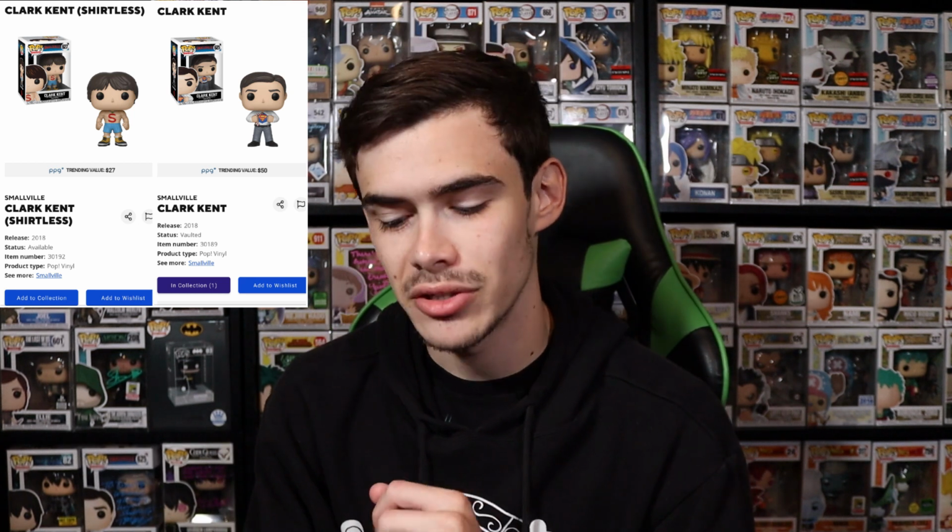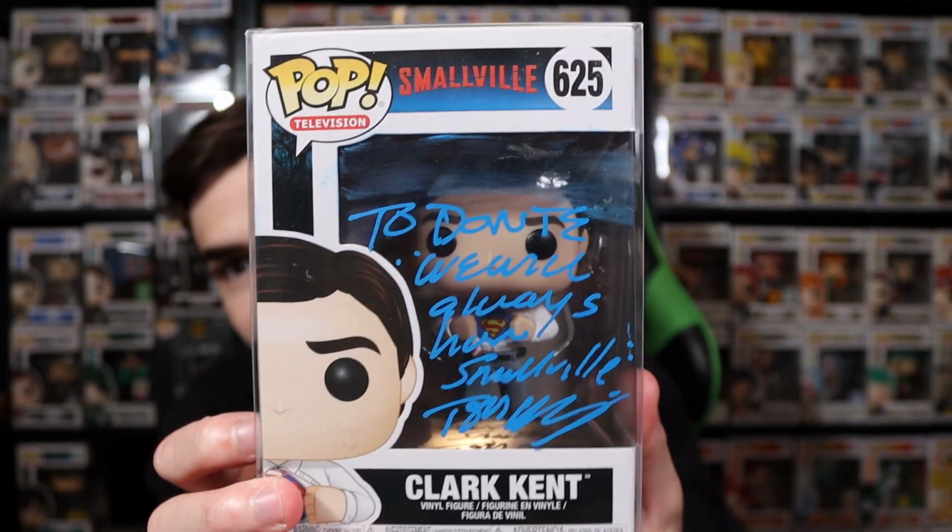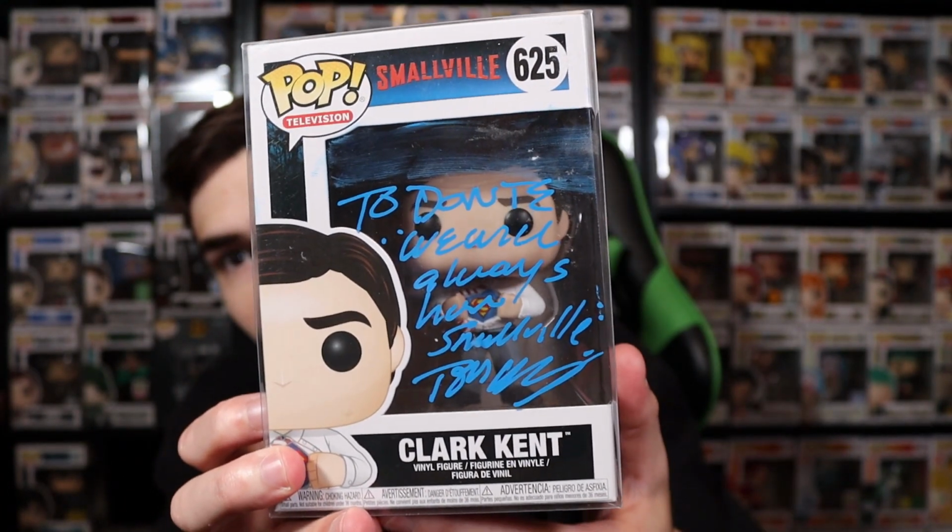So obviously the high riser here is the Clark Kent at $50 in value. He's getting increasingly harder to find, but funny enough, I actually did meet Tom Welling at MegaCon, and he actually signed my Clark Kent here. It says, "To Dante, we will always have Smallville." Tom Welling, literally one of my favorite pops in my collection because it was signed by him.